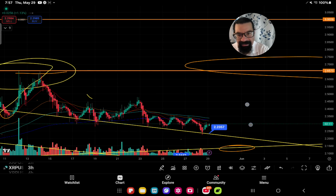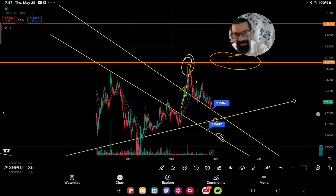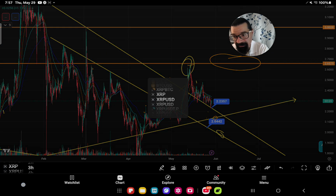We've been consolidating for days on end. But again, we're using this structure, the breakout, as the backtest. So that's a really good sign here.